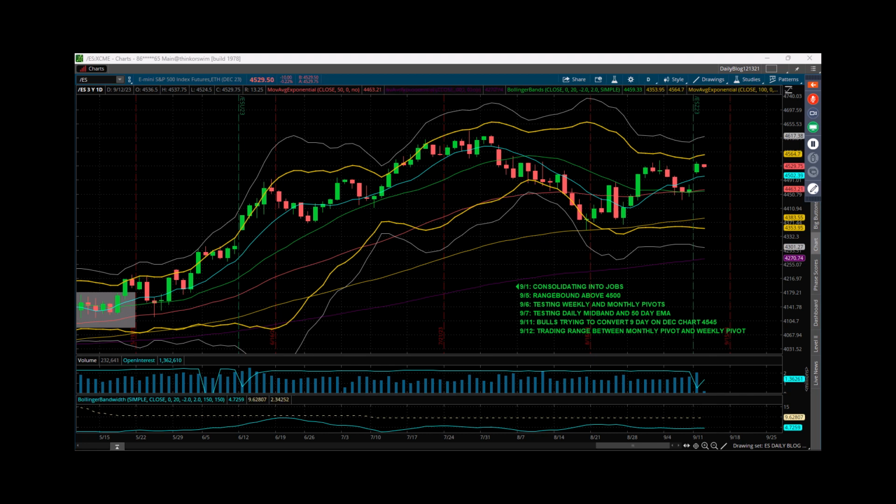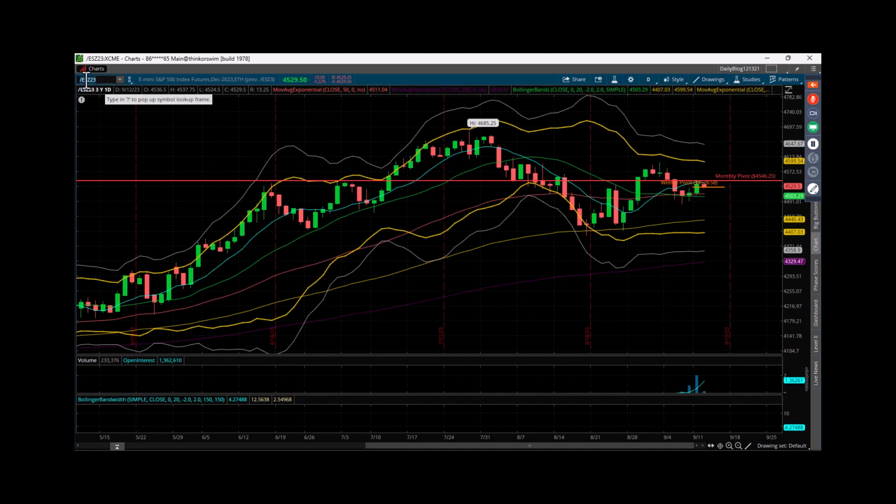All right, so daily chart. We'll be on this for just a moment. It's a continuation chart, so you see this little hop. That is the September contract rolling over into the December contract. You see the daily mid-band here. I can turn it into a December chart real quick. That's the new front month.